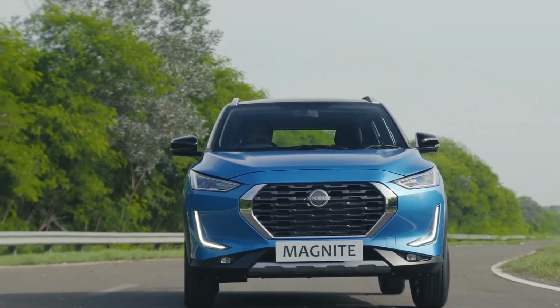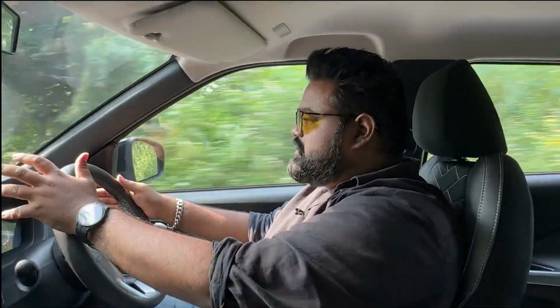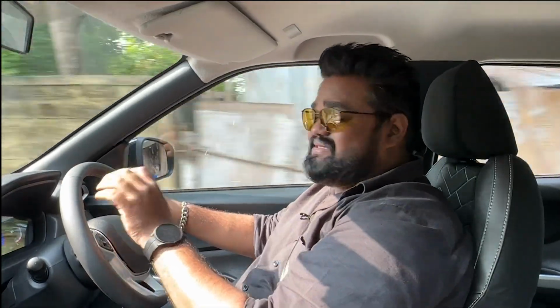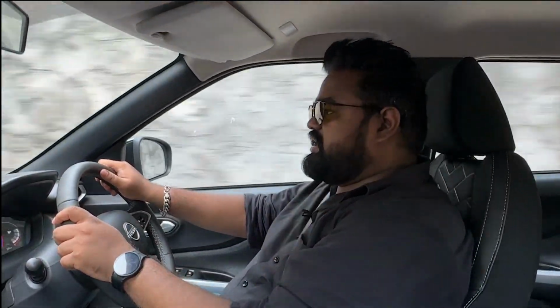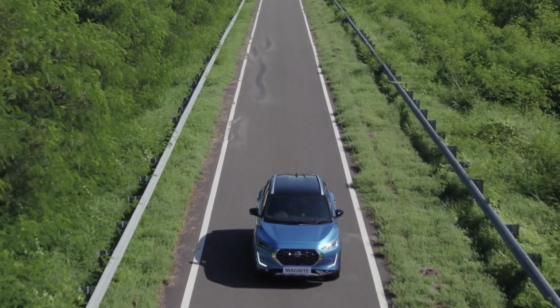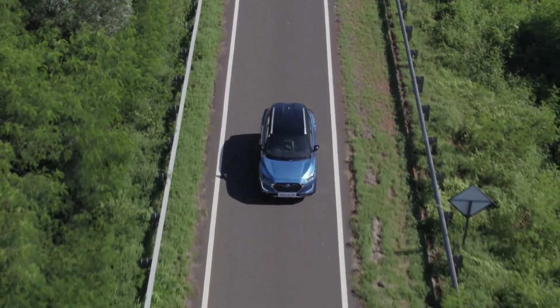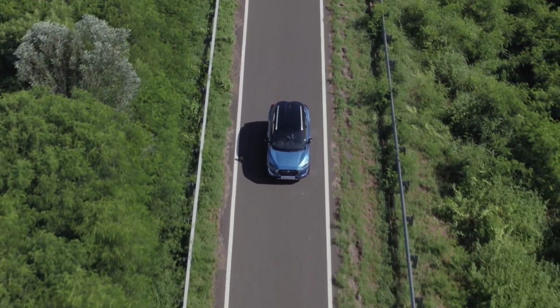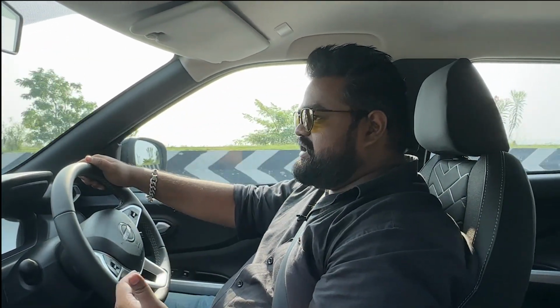Right now, I'm cruising at about 40 kilometers per hour, because this is a village road, and I'm still in fourth gear. So in terms of tractability too, it's pretty nice, and that's also going to help its fuel efficiency. Now as I'm going uphill, the gear shifted down to second gear very quickly.